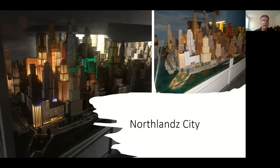And then around the corner, the other direction from Dunmore, is an area we call Northlandz City. This is a huge city scene, again, built entirely by Bruce. At first glance, these buildings are amazing. They don't have a whole lot of detail, but you see the sheer variety of structures. It makes it quite unique. We've added a number of Miller Engineering signs to provide some more animation. And we've got ideas for things we can do everywhere. It's just a matter of having the time and the materials available to do it.